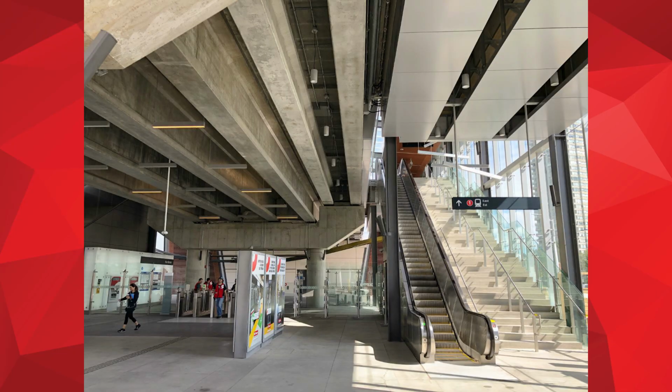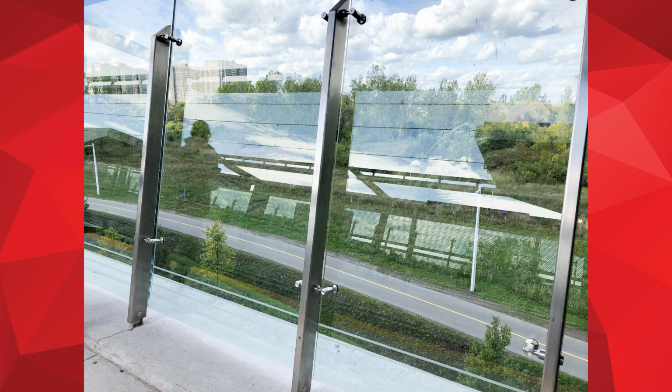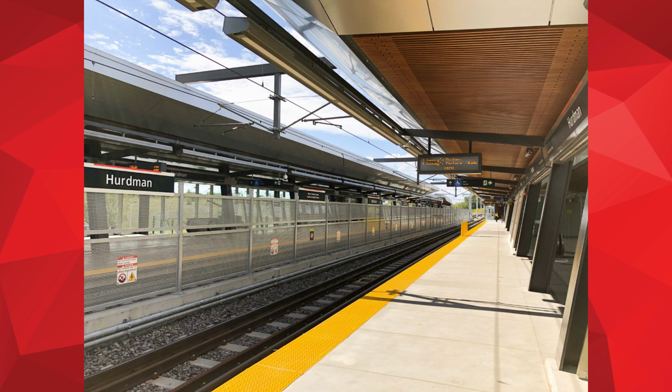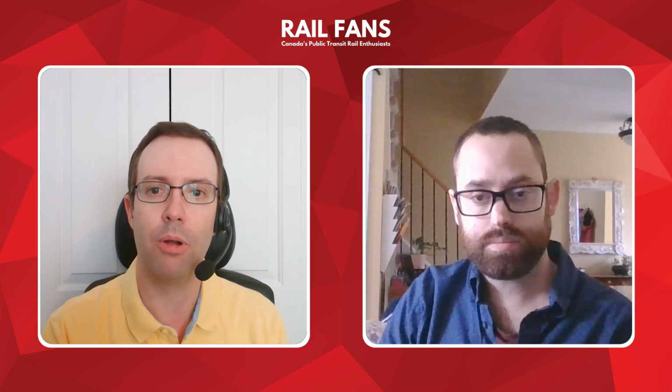Lots of interesting viewpoints from the station. You can see downtown Ottawa. You can see the buses underneath. It's really a spectacular station in that sense. There's lots of vertical circulation. There's going to be station retail in the form of Happy Goat Coffee down on the main level at some point. We're not exactly sure when that's going to open, but it stands to reason in the somewhat near future. And of course, the nearby apartments and condos.